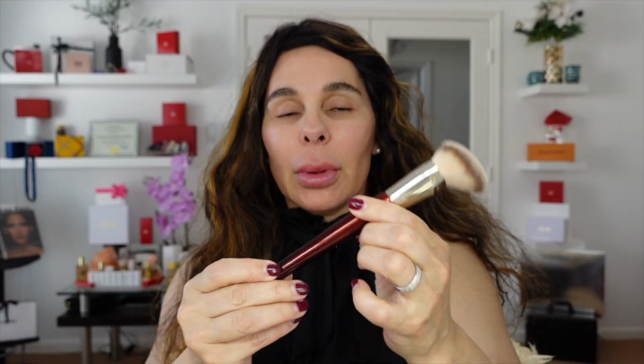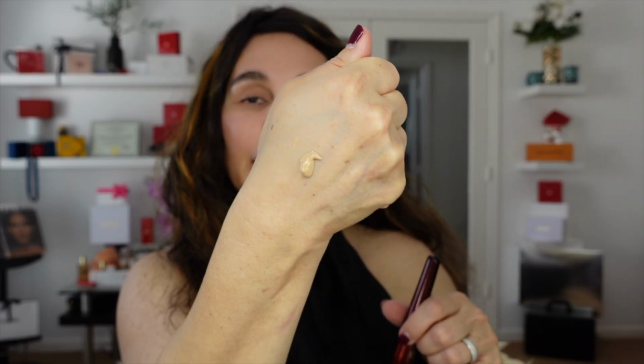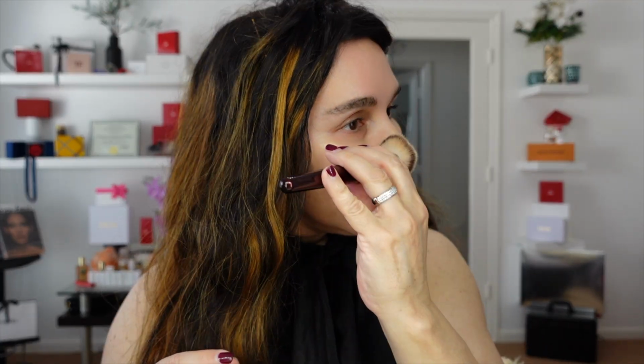I'm going to be using a brush from BK Beauty. It's the 101. This is the consistency. It is extremely dense and creamy, okay? I have a true light skin and I'm working with only one pump. I was crazy, friends, for this foundation, but I couldn't find it here. I would like to give you feedback. I did apply 2.5 pumps.